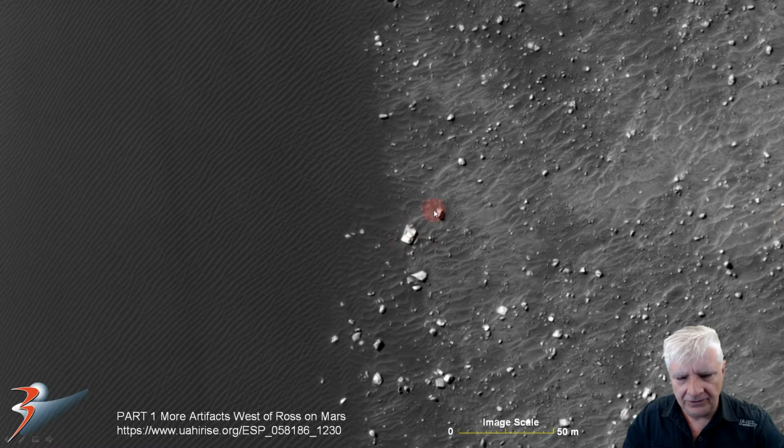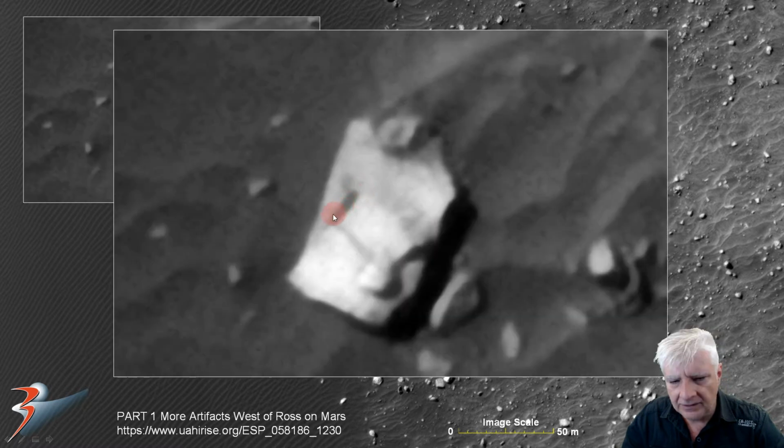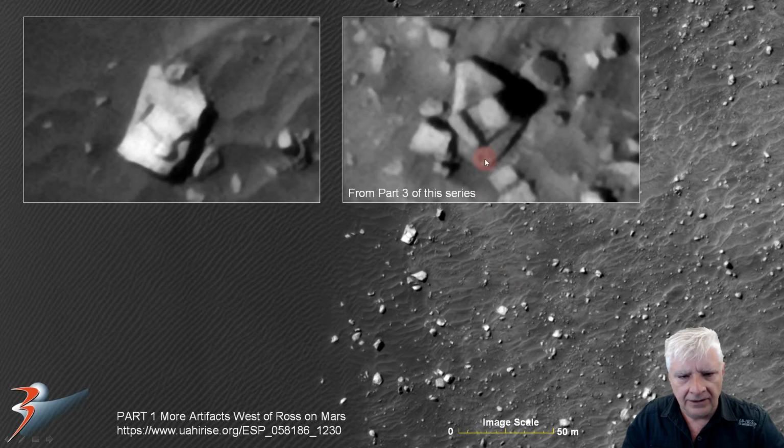And then this part, we've seen something similar in part 3, and this is still with part 1, more artifacts west of Ross, and that part there is about 15 by 12 meters. Look at the rectangular shape that's been carved into it over there. It's straight edges and a right angle. And there's one that's similar, as I say, from part 3. So I have this rectangular piece that's been hollowed out of it over here.